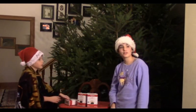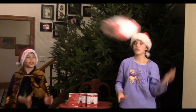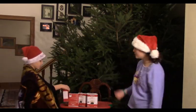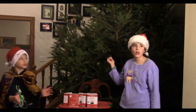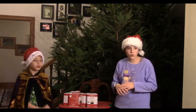Okay guys, so I bet you're all wondering where we got this 20-foot tree. Well, we got it from this cool abandoned Christmas tree farm. Yep. And there's just tons of Christmas trees you can pick out, and you only have to pay $25. And this is a 20-foot tree. And it's so soft. It's just the coolest thing ever.